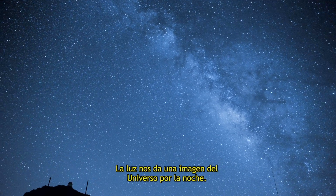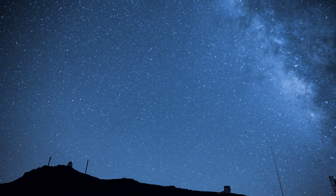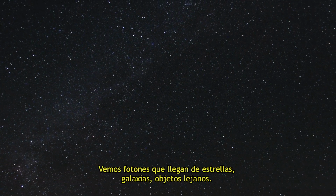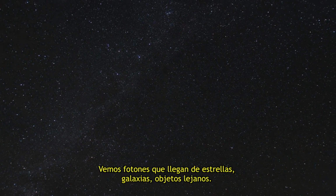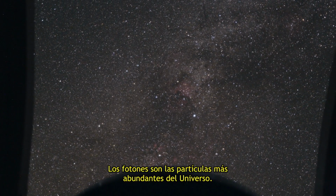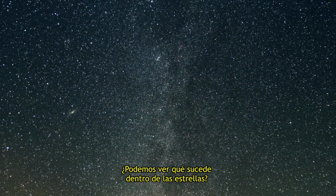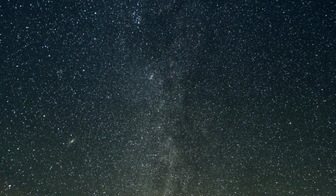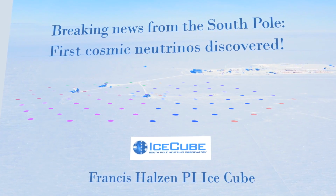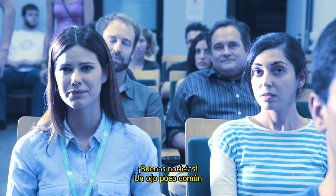Light can give us a picture of the universe at night. We see photons coming from the stars, galaxies, far objects. Photons are the most abundant particles in the universe. But can we see what's going on inside stars? How can we get a glimpse of the unknown? Good news, an uncommon eye is opening up new frontiers.